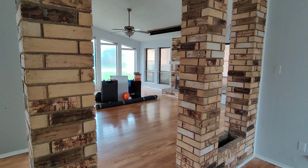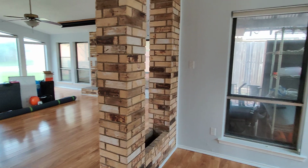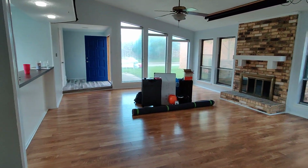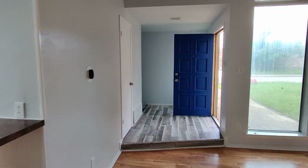We love this room. At one point it was a nursery. At one point it was our television room. It became the girls' homeschooling room. And eventually it got used as an office.